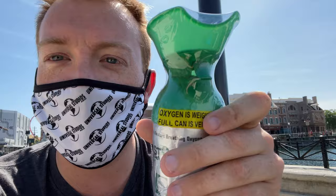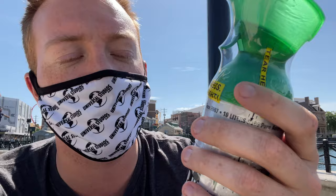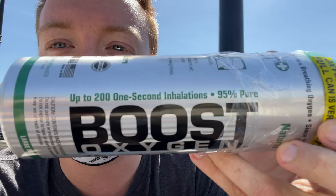Now I knocked them all over. But as you can see, there's a couple of different versions. This little tiny, real small one, all the way up to the huge can. I kept the plastic on because specifically what it says, the oxygen is weightless. This is a very, very light can, but they needed to put that on there because before I read that, I specifically thought this thing feels like it's empty. And they got a little advertisement on there to make sure you know, a little warning, it's okay. We sent it full, it's just air. I mean, that's what it is. 95% pure air. So I'm gonna open it and we're gonna try it out.